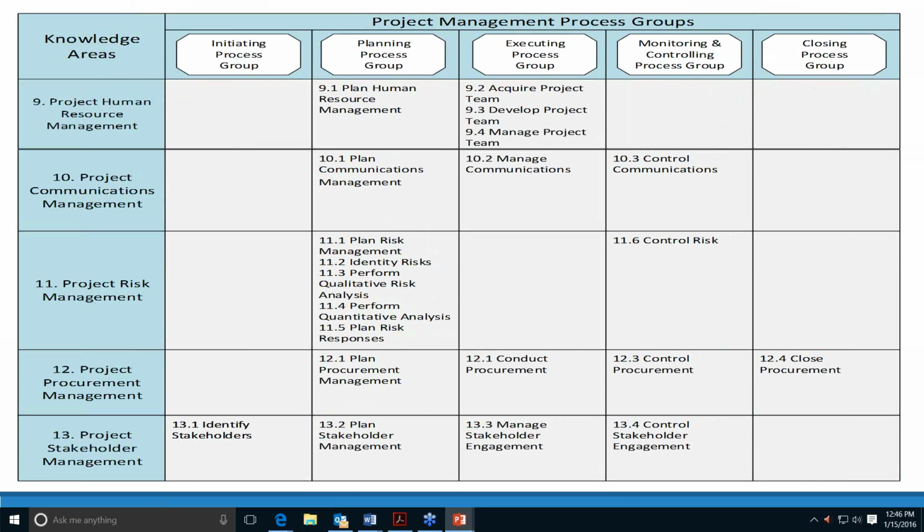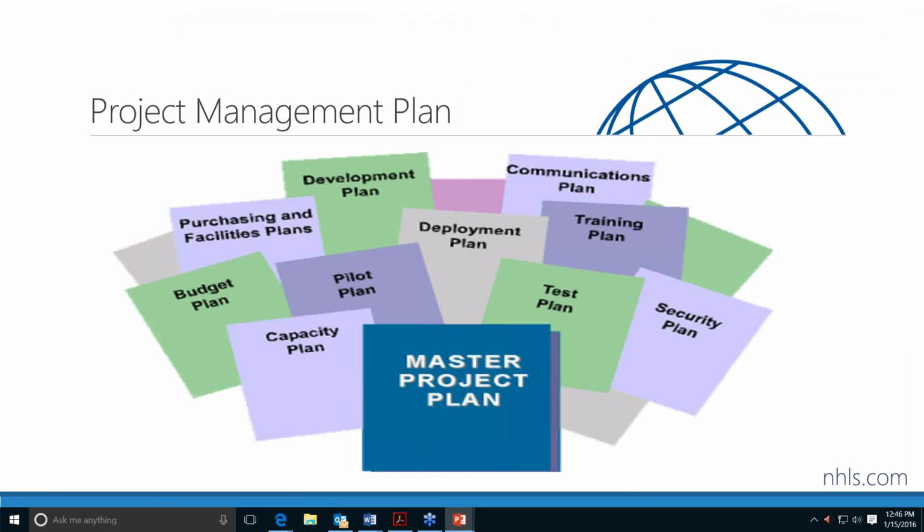As you can see, there are 47 processes there that traditional project management, according to the PMBOK Guide, should use to accomplish the deliverable. An outcome of these is a lot of documentation, as I said. We have a project management plan that, according to the PMBOK Guide, should include a minimum of 13 different management plans, 1 for each of the knowledge areas, and then some additional ones that PMI recommends. Now those are minimums. We may, as a project team, decide that we need more.